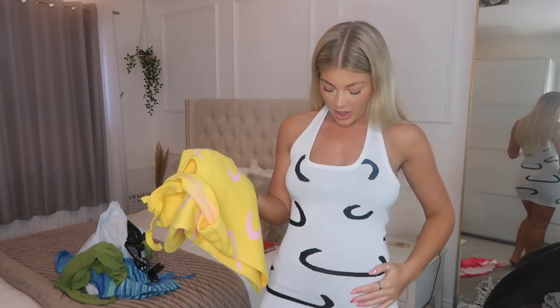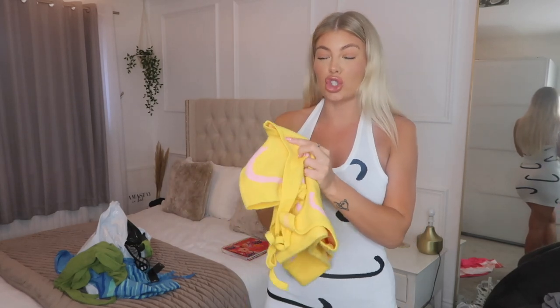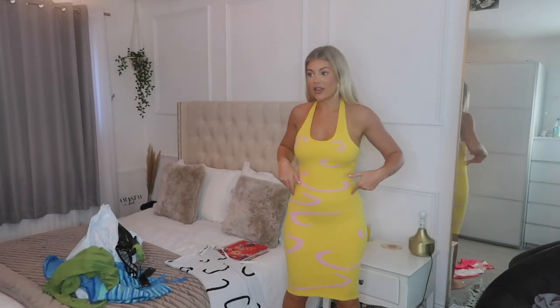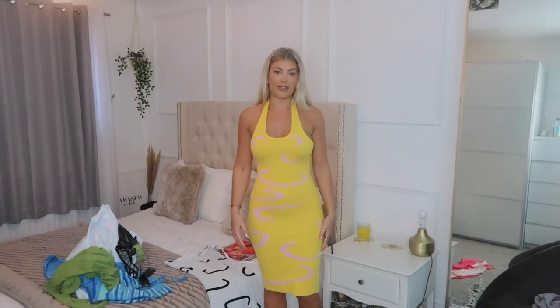This is not rough, it's not itchy at all, but it's not as soft as this. This is a soft, thick knit, gorgeous, gorgeous dress. Guys, I actually can't get over how nice these are. I think you can see my knickers. I do have a green thong on. Probably should wear nude or white with this, but stunning midi dress. Again, really cute pattern. I love the pink and the yellow together. I love putting two contrasted colours together.